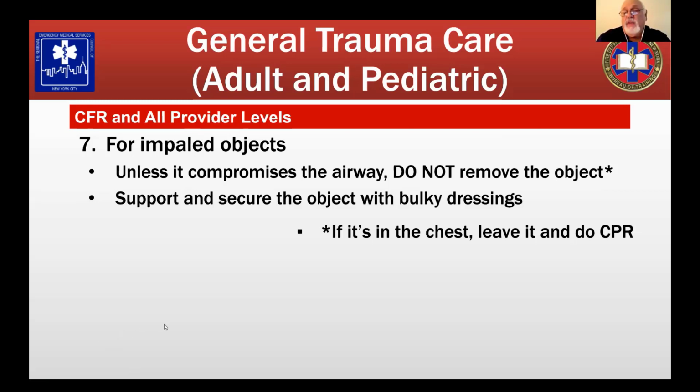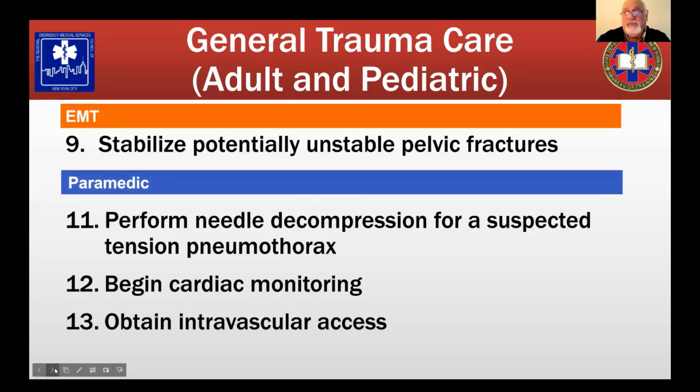It reminds everybody, of course, to not remove impaled objects, to, of course, stabilize them. That is what we've always done. But again, if it's in the chest, leave it where it is and do CPR around it, stabilize it, and don't remove it.